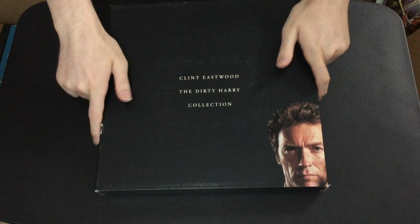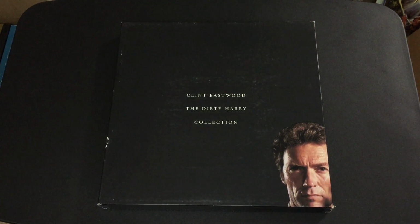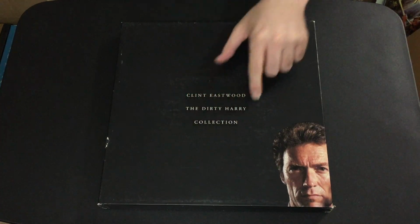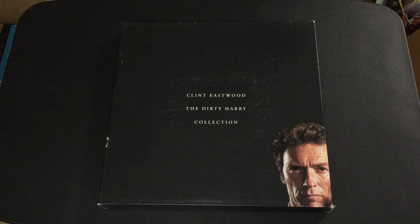All right, so moving on alphabetically. This is a really nice set that's actually not that common. This is the Dirty Harry collection. And it's an interesting package design. It's just a standard black jacket, but the text is actually embossed, which is a nice touch. And then you have the photo of Harry himself, but it's printed in a glossy style. So even though this is very minimalist, I really like the design of this. It looks much better when you have it in your hands.